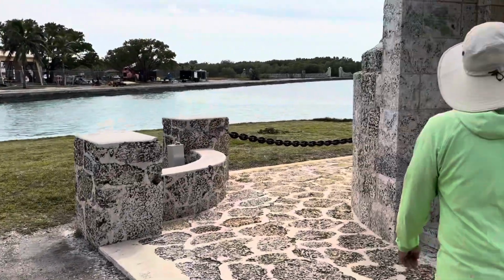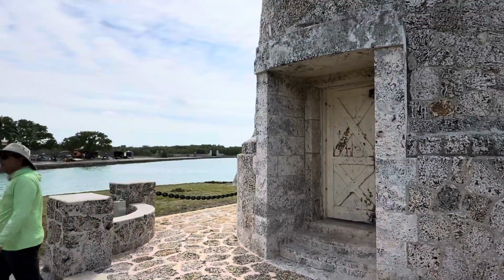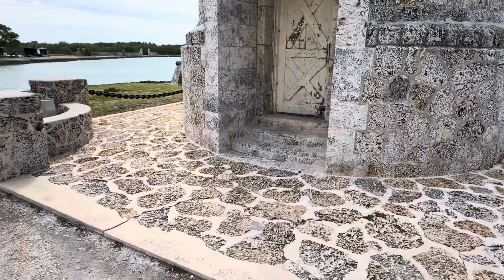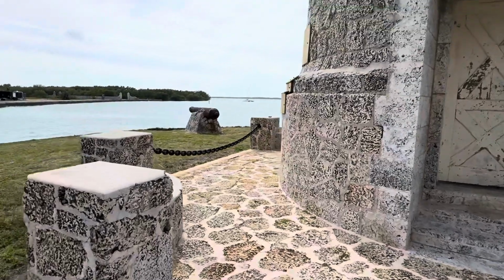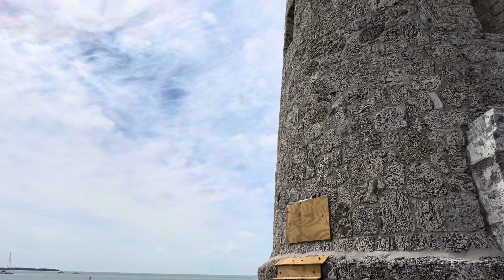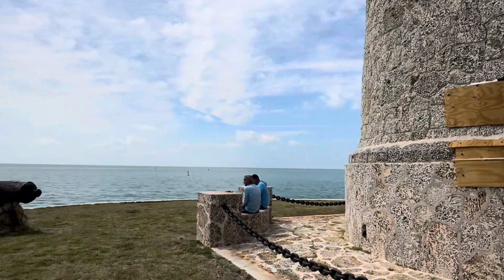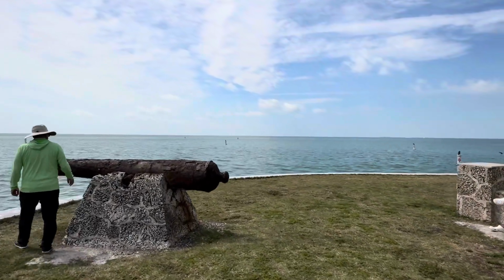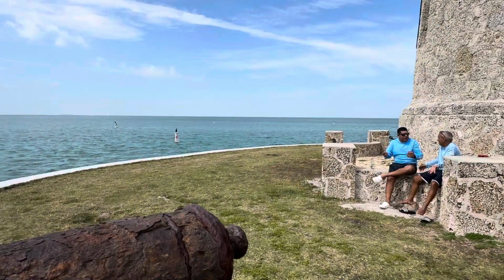So here we have the door, and you can see, he used stone from here and he put it on this concrete slab, and he was very excited about having this lighthouse that his buddies could come and see and see their way in, because if you look, Miami is just over there.